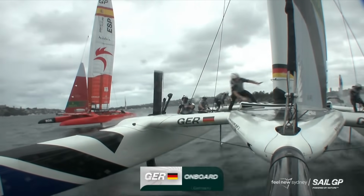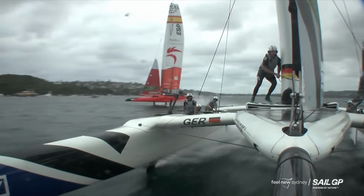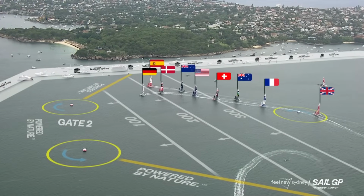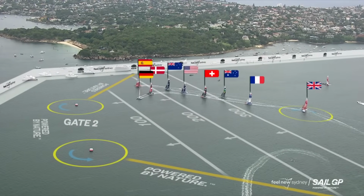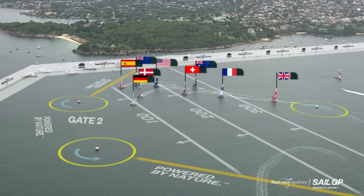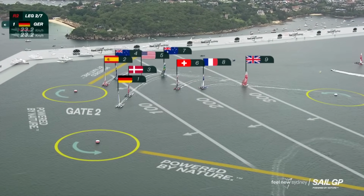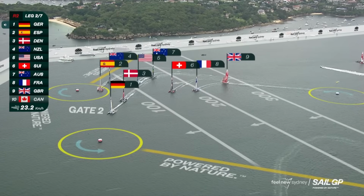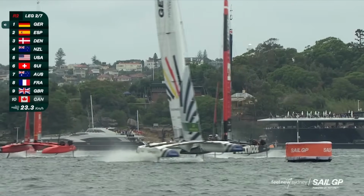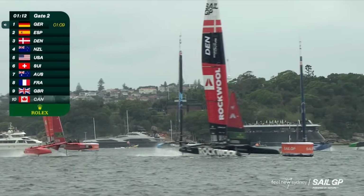How well can Germany perform this first manoeuvre? To keep that hull out of the water. Oh, it looks like a nice manoeuvre for Germany, and they're going to have the first pick at the bottom here. They'll look to set up for a left turn. Happy times on board that German boat, and it's tight in the pack. Look how tight it is as France and Switzerland try and cut the corner on New Zealand and Spain. All 3 lead boats there doing 60 kilometers an hour of boat speed downwind.